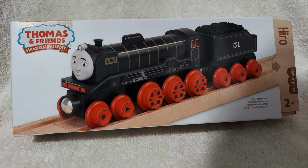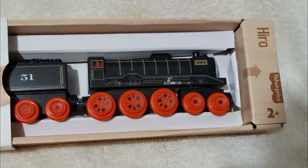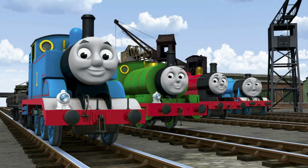The other item I bought is the handsome wooden railway model of Hero, the Japanese engine. For those of you who don't know, Hero was introduced in a 2009 movie called Hero of the Rails, which is the first Thomas production animated in full computer-generated imagery, or CGI. I watched it with my sister earlier this year, and I think the story is excellent. I used to be skeptical about CGI Thomas for a pretty long time, but finally admitted that there's always something good about it, and Hero of the Rails is no exception.